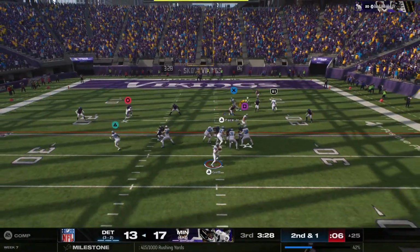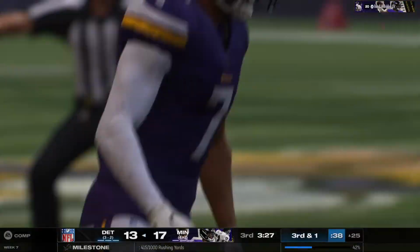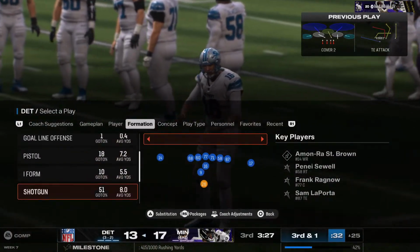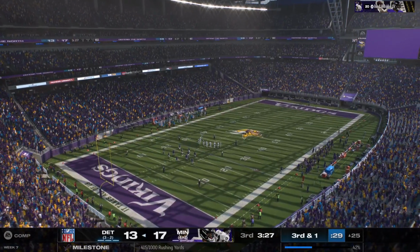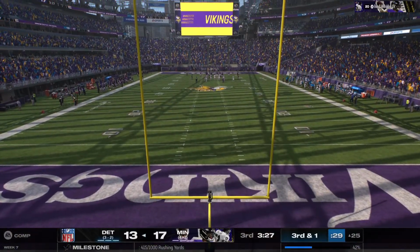Here's Goff. And that'll be off the mark, too far out in front, and it's incomplete. Just a little beyond the reach there of his receiver. That's probably one he wishes he had back. He wishes it had been 7-on-7 in practice, or maybe even routes versus air, because that's a completion he makes 9.9 times out of 10. Just missed that one.